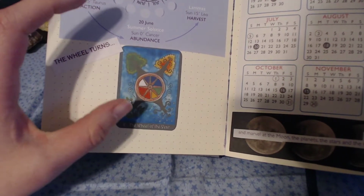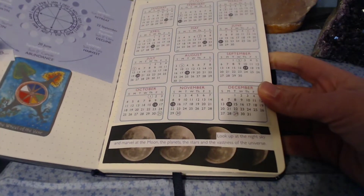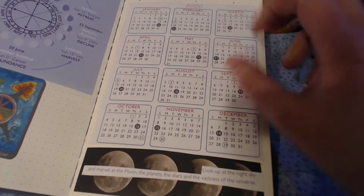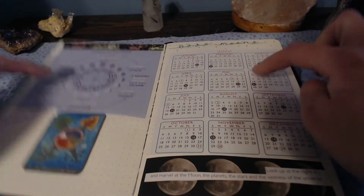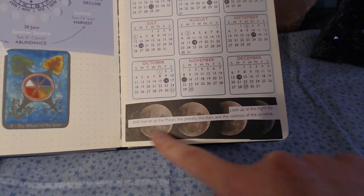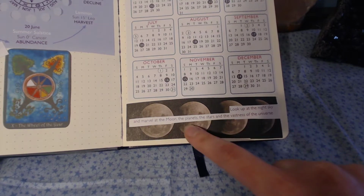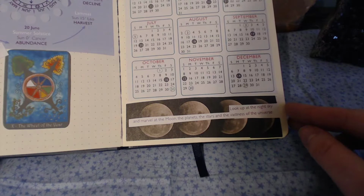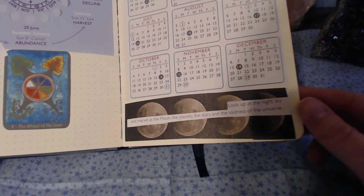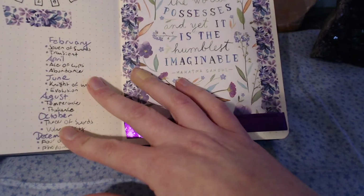Coincidentally, my card of the year is the Wheel of the Year, so that'll be interesting. And then I have the 2020 moons. This is also taken from the Astro Moon Diary. These both are. And this little phrase down here, I took a magazine cutout of the moon phases, and this is a little quote from the Astro Moon Diary that says, "Look up at the night sky and marvel at the moon, the planets, the stars, and the vastness of the universe." I thought that was really fantastic, so I just had to put it in there.